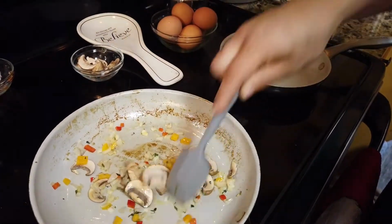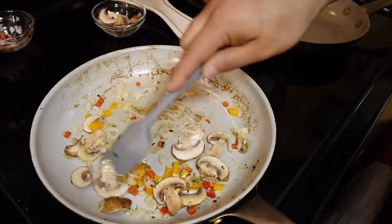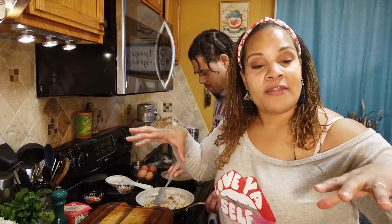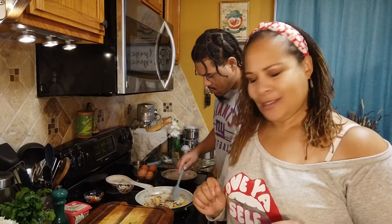That's right, incorporate those mushrooms. There you go. That's how we're doing it. Organic chef style. Holler at you. So we have our mushrooms added in, and I feel pretty confident that the vegetables at this point are gonna cook the rest of the way through with those eggs. Are you ready? Let's go.